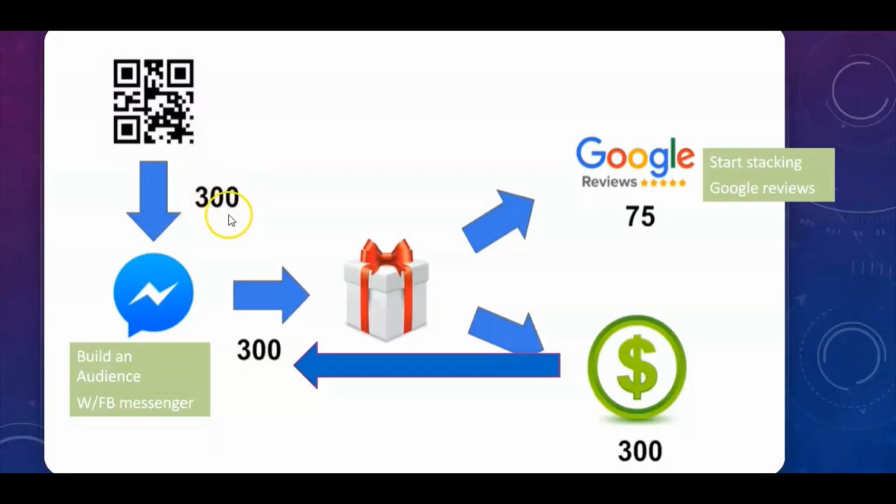So now you have 300 people that you can advertise to in the future. You don't have to go look for these 300 people. Since they already scanned, you've got them already. After they get put into Facebook Messenger, we give them that discount, that offer, whatever you want to offer them. Then right after they get that discount, offer, or promo, we ask them for a Google review. It's usually about 20 to 30% of people that will actually leave a Google review for your business.